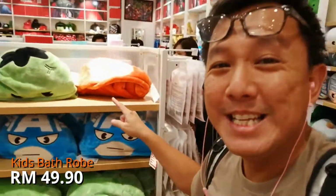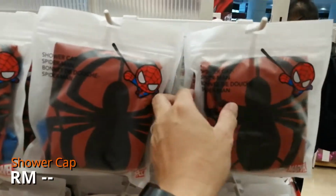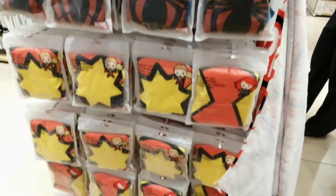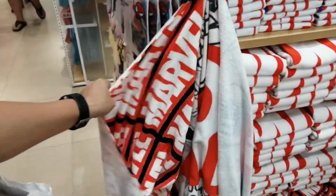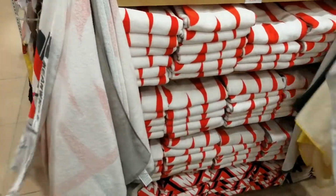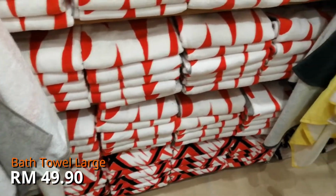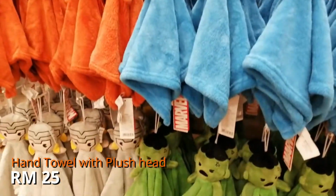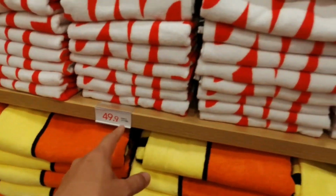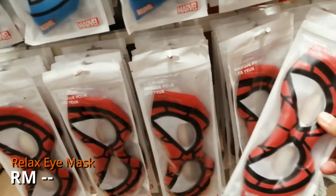Oh, it's a kiddie's bathrobe with a hood. Here we have a Spider-Man shower cap. It's a shower cap. And we come to the towel section. Nice. Small towel 20, bigger one is 49.90. Look at that, the Marvel logos. These are hand towels with plushy heads. Marvel towel with plushy heads is 25 ringgit. Coming across here, we've got more Kawaii towels. 49, so it's the big ones. They're like that big and more. Bath towels. Massage mask. Come on, man, come on. Good idea.